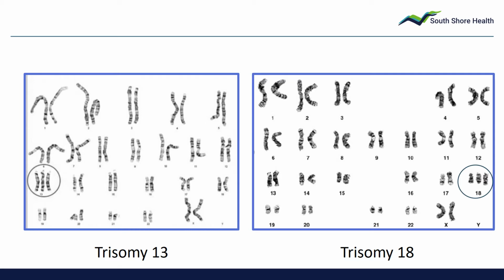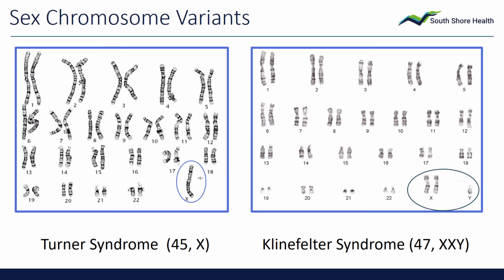Trisomies can occur with any chromosome. For example, trisomy 13 and trisomy 18. Trisomy 13 occurs when there is an extra copy of chromosome 13, and trisomy 18 when there is an extra copy of chromosome 18. These conditions are among the most serious and are considered life-limiting. The sex chromosomes, usually either XX female or XY male, may also have an extra or missing chromosome. Disorders of the sex chromosomes are generally not as severe, but may have associated medical, behavioral, and learning issues.